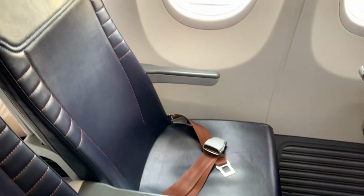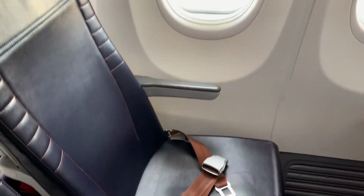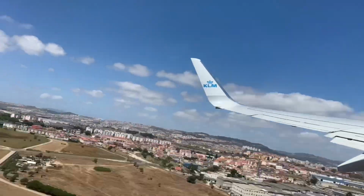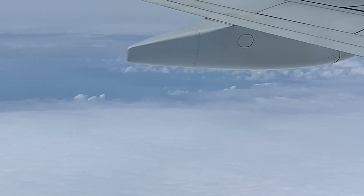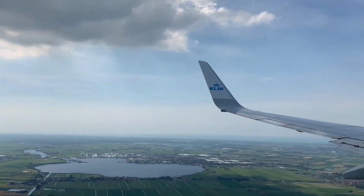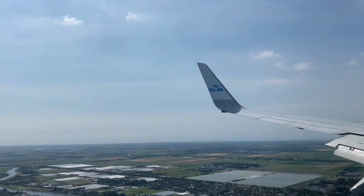this 737 features KLM's newer interior, which has comfortable leather seats, adjustable headrests, and this pretty blue mood lighting. Overall, this first flight was nothing all that special or out of the ordinary, and as I would be awake pretty much for the next 24 hours, I decided to get some sleep while I had the chance. But before long, we made our approach and landing into Amsterdam Schiphol.